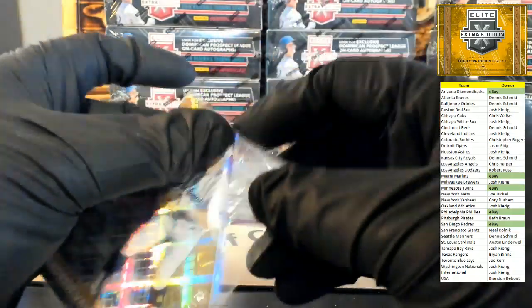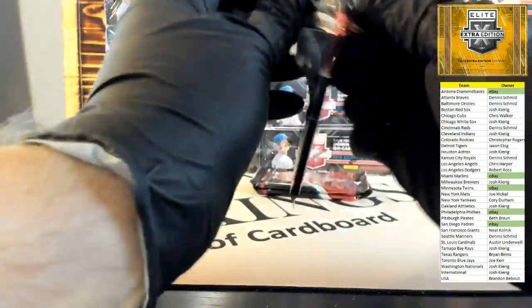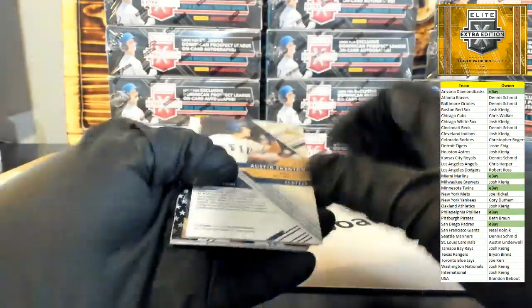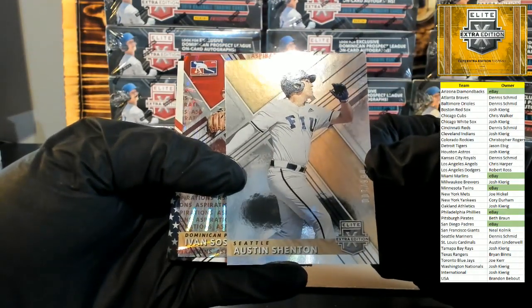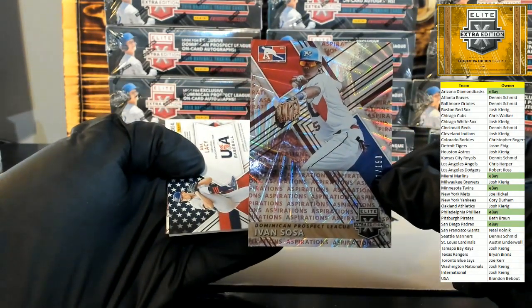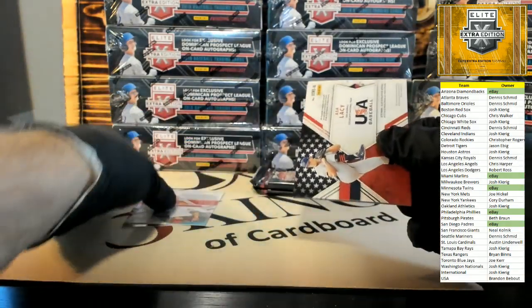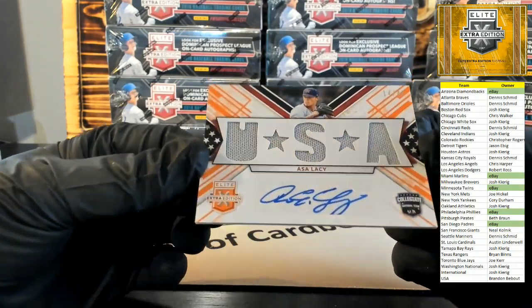It's really not a bad, you're right, it's not a bad plan. Because come draft time, they're going to be the only autos they have. Do you also break the USA Stars and Stripes? Because they have a lot of those guys in there too, don't they? Austin Shinton. Ivan Sosa to 150. Oh, he's big time. I saw Asa. Speaking of Asa Lacy, there he is, number to 49.